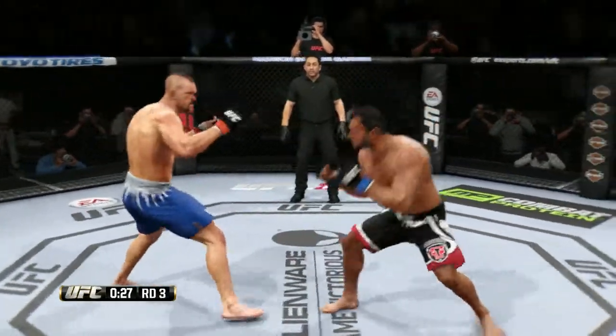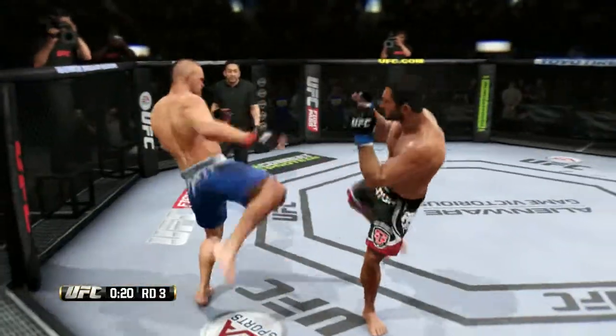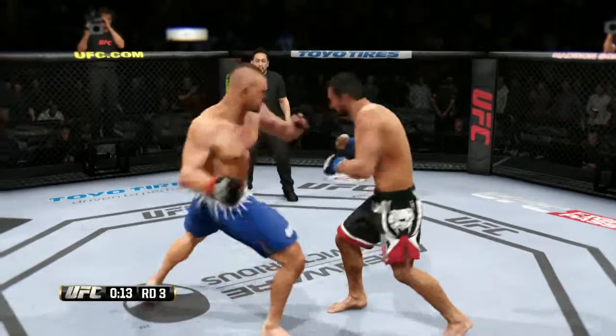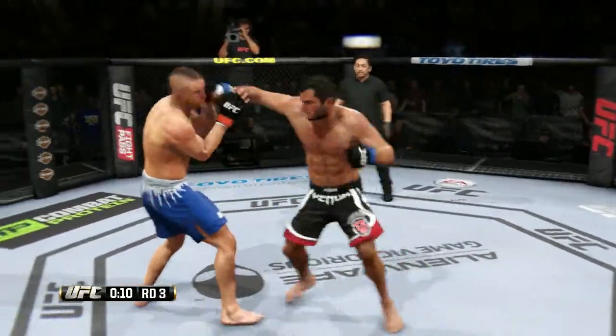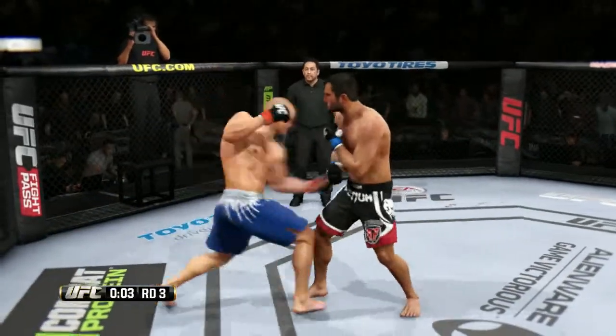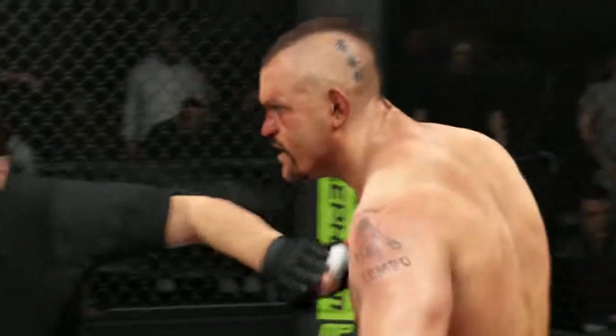They are exchanging here, Mike. Man, he just missed that big roundhouse kick. He connects with the hook to the body. Final seconds of the fight. He connects with the leg kick. They go the distance, and this fight will go to the judges' scorecards.